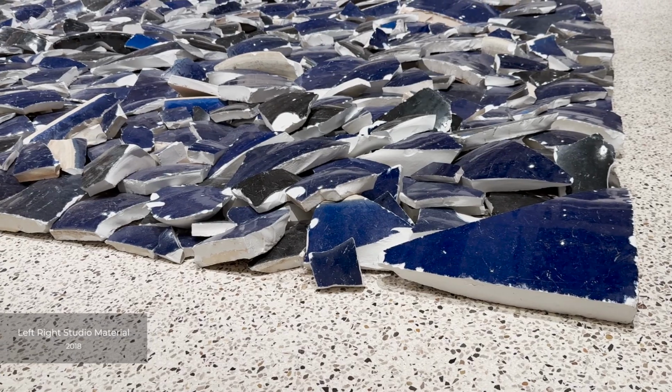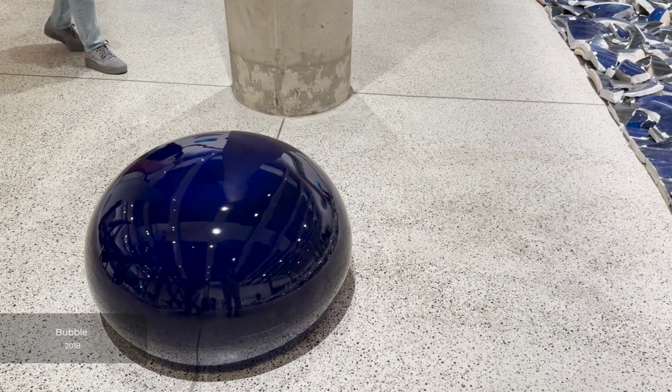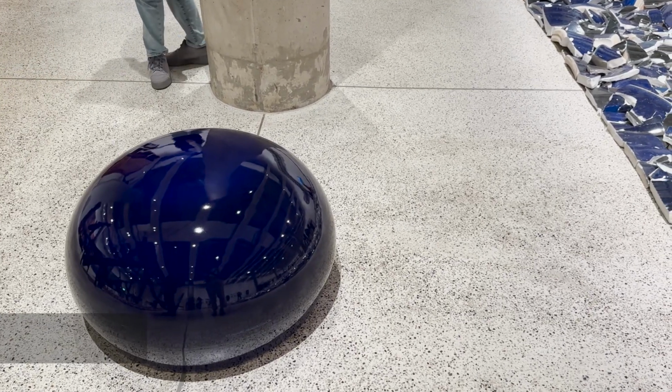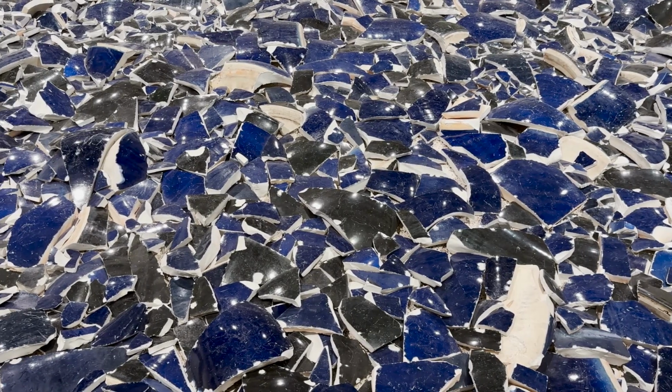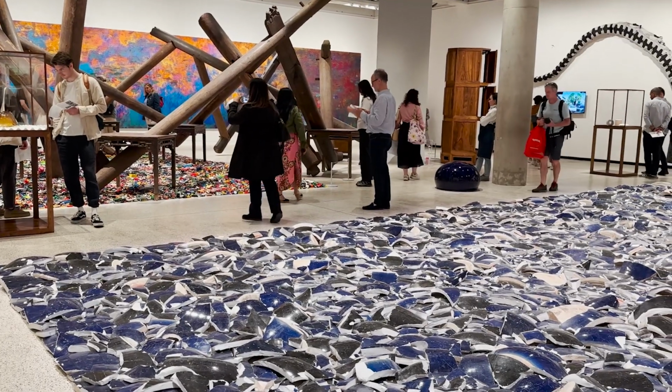These broken porcelain pieces are fragments of Ai Weiwei's bubble sculptures that were destroyed when the Chinese government demolished his Beijing studio in 2018. The pieces have been repurposed as art and demonstrate the repression he endured.